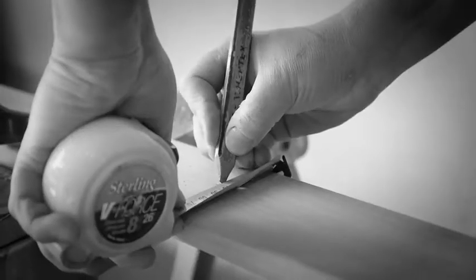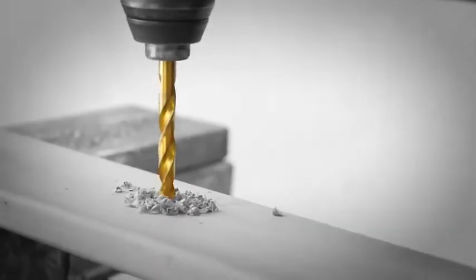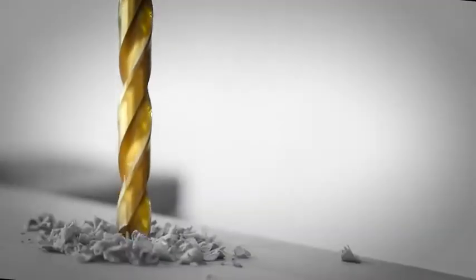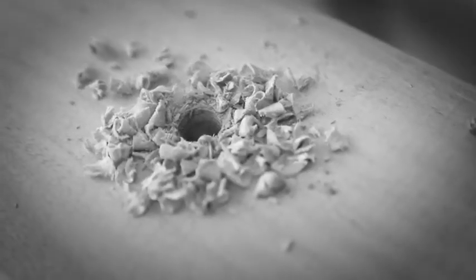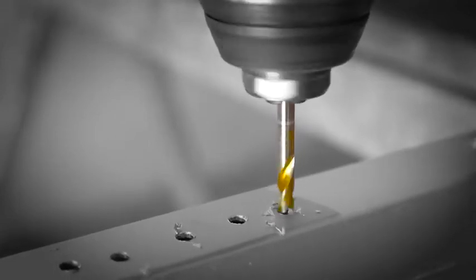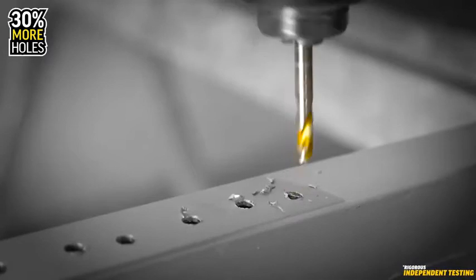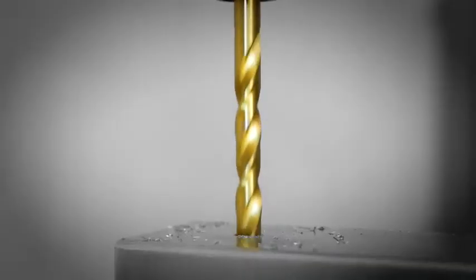The Alpha Gold Series are proven performers in all trade and industrial applications, incorporating premium quality materials with superior manufacturing technology. After rigorous independent testing, the Alpha Gold Series provides at least 30% more holes than other Australian drill bits, making them not only versatile, but strong enough for steel, stainless steel, wood, and plastic.